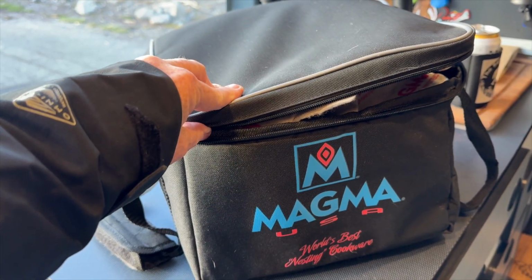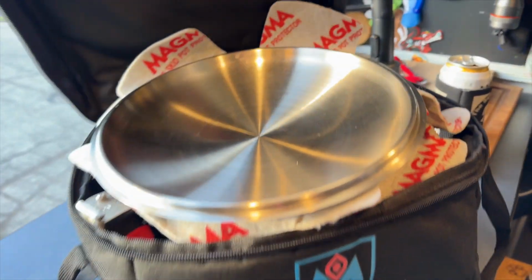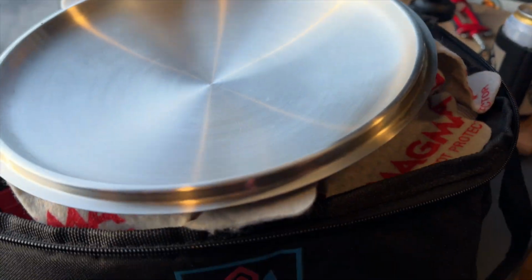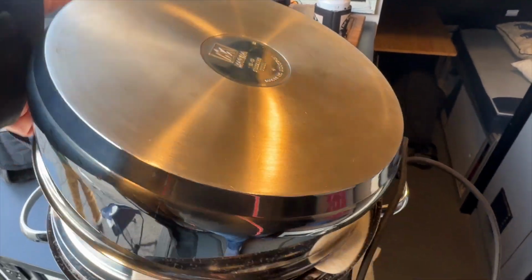Induction cooktops need magnetic cookware in order to work. I found these fabulous stacking pans from Magma. They are amazing. As you can see, they stack well, taking very little space.